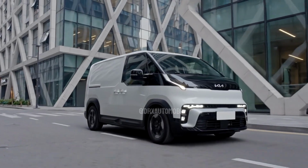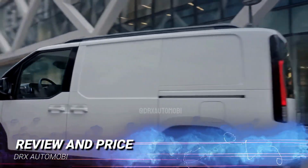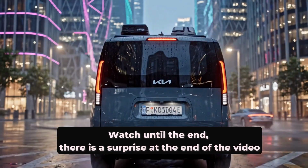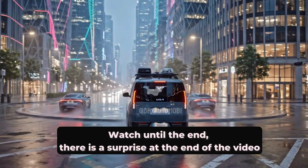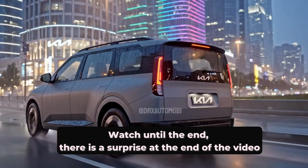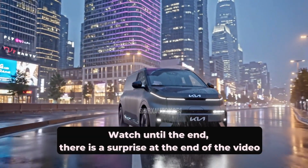Forget everything you know about traditional family minivans or heavy oversized commercial shuttles. Kia is officially launching a massive, software-driven disruption into the passenger market, and it looks like a sci-fi pod come to life. This is the all-new 2027 Kia PV5 Passenger, recently crowned Autocar's best large car for its genius packaging.